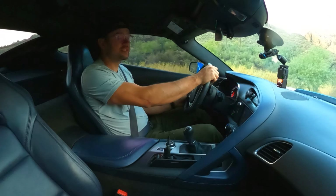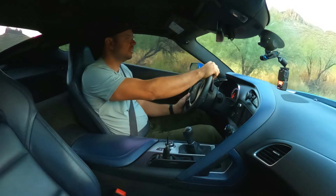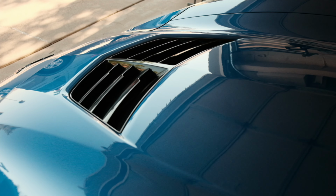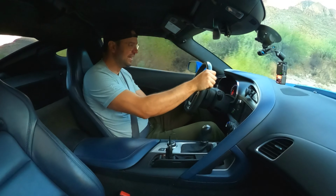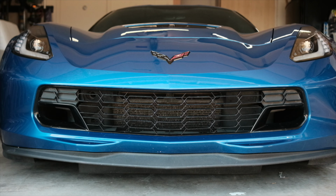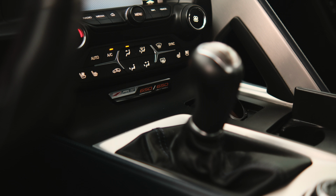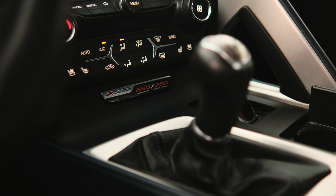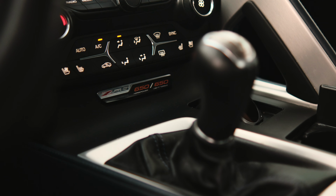Let's go find out. This 2015 Chevy C7 Z06 Corvette comes with a 6.2 liter supercharged V8 as I bounce down this bumpy little piece of road. And that engine produces so much power, 650 horsepower, 650 foot-pounds, in a vehicle that weighs not a featherweight amount, a little over 3,500 pounds.